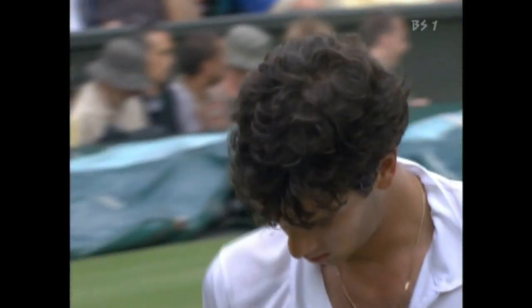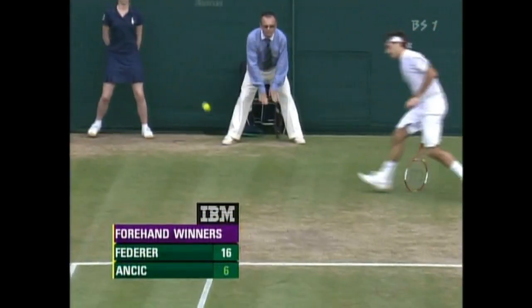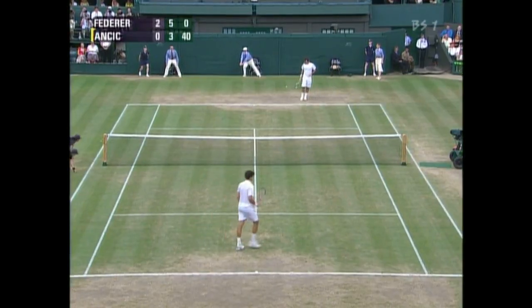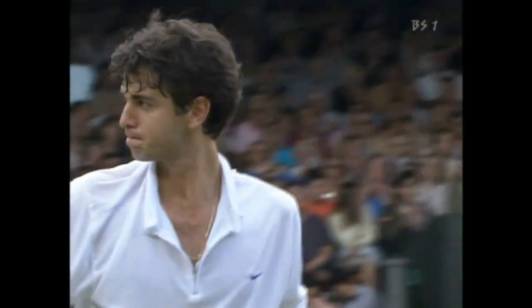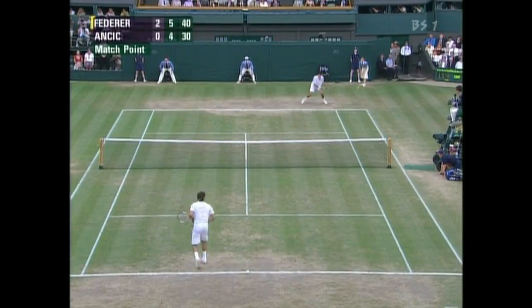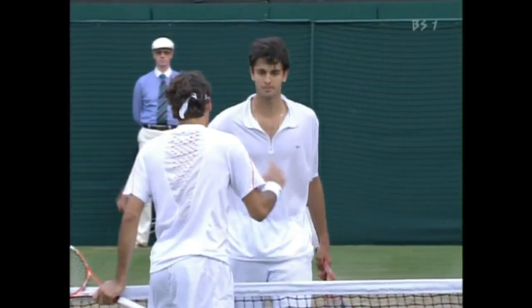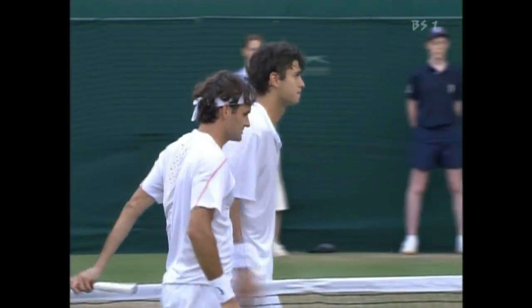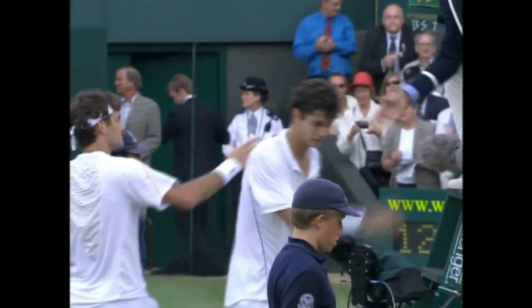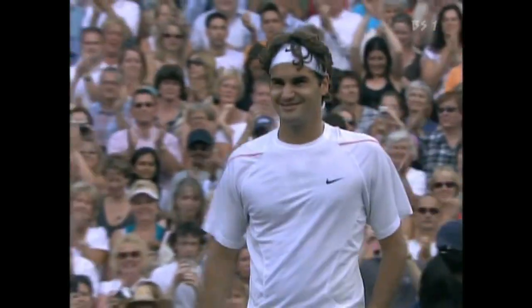There might have been a bit of frustration in that. That was 98 miles per hour on this forehand. He just steps into it and gets his whole body weight behind that. The best player in the world playing at his best is always a joy to behold. Supreme, sublime, superb. That's Roger Federer.